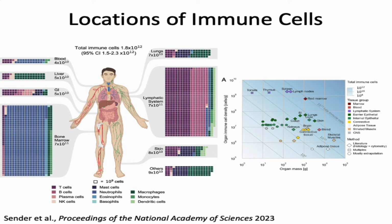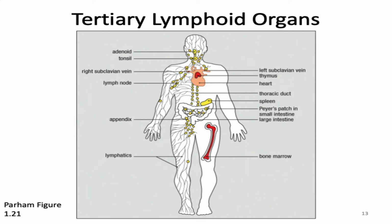But that's only the primary lymphoid organs and the secondary lymphoid organs. As I told you last time, there's a third set of organs as well, which are very creatively named the tertiary lymphoid organs. The tertiary lymphoid organs are kind of fun to describe. Actually, I'm going to give you the definition, and then I'm going to ask you to give me an example, okay?